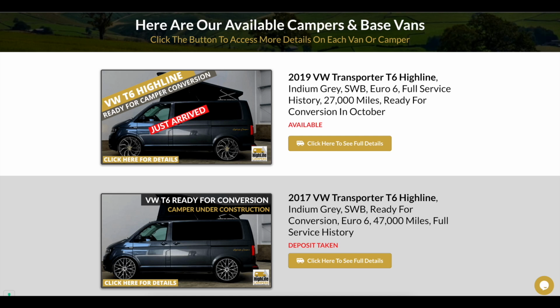But before I do that, I think it's worth mentioning that we really only focus on VW T5 and T6 vans, and we mostly only convert short wheelbase. If people have got a long wheelbase van, then of course we will do that. But most of our customers really only want short wheelbase vans.